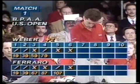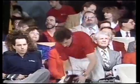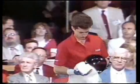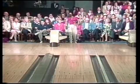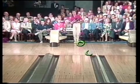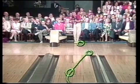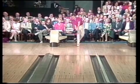As Bo had mentioned a moment ago, they have battled each other in big events. Two of the best players on the PBA Tour. Pete Weber playing a little different line. Pete playing the big hook will stand pretty much in the center. Now Pete will drift to the left, and he'll start a shot right in this area. So watch how his ball will roll pretty much inside out.